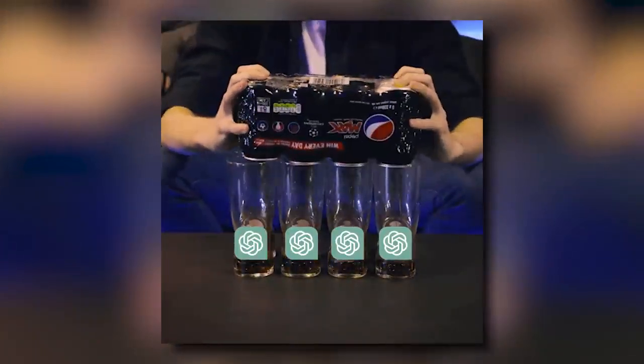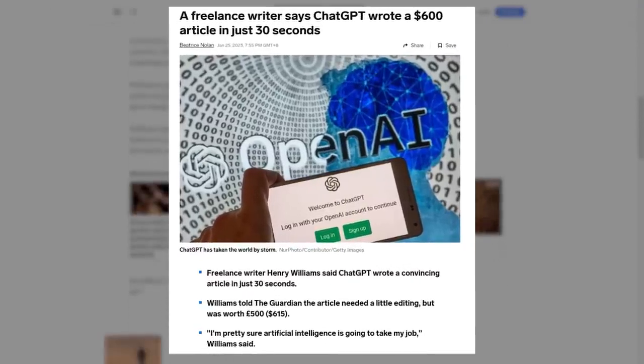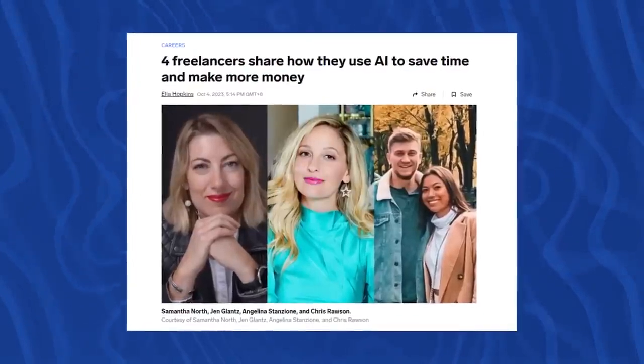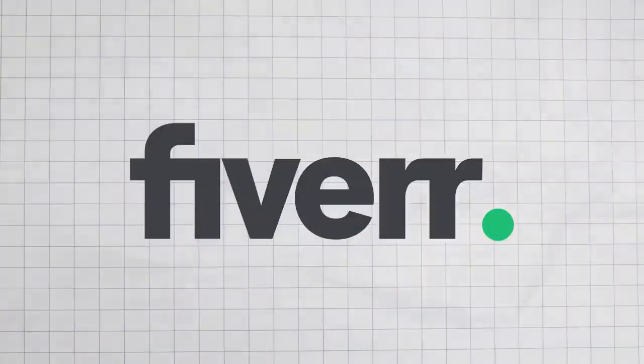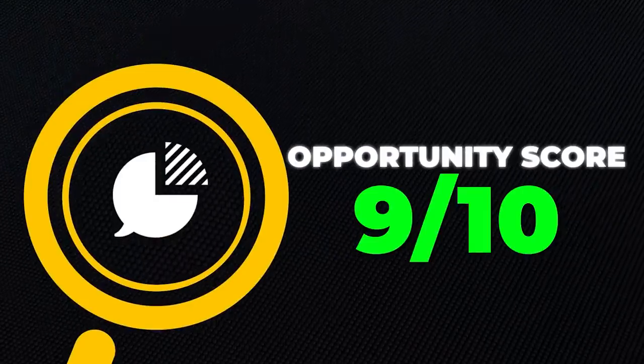Is it going to do all the work for you? Probably not, but it can heavily help. For instance, we have integrated AI into our script writing process, and it does save us a ton of time and effort, and it makes our scripts even better. And here's an article about a freelance writer that says ChatGPT wrote a $600 article in just 30 seconds. Here's an article about 4 different freelance writers sharing how they use AI to save time and make more money. And on Fiverr, they're typically charging about $10 to $150 per article. So yeah, lots of opportunity here. I'll give this one a 9 out of 10 opportunity score.